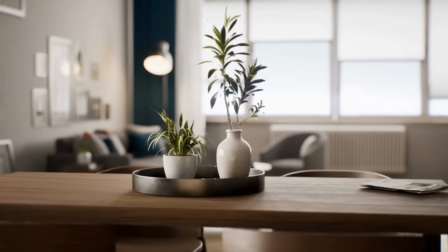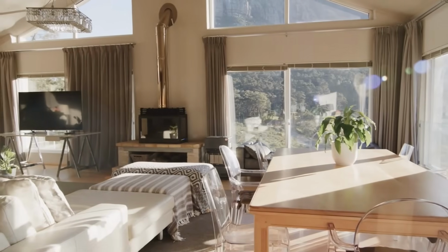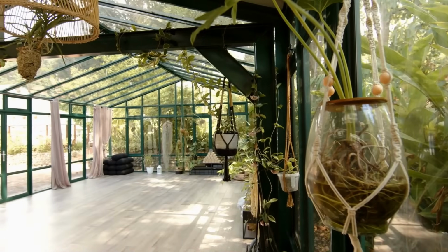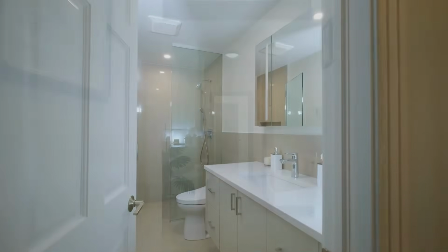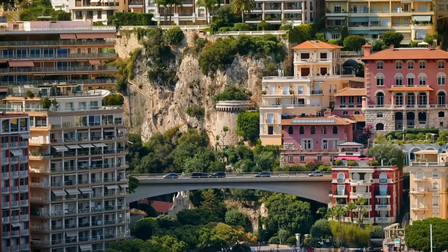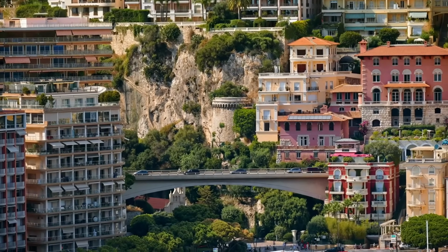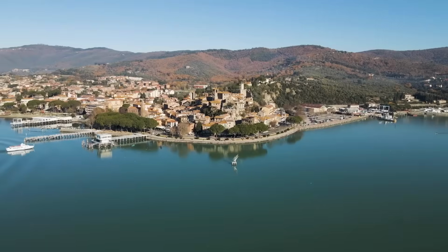I'll walk you through each property and explain exactly why I chose it. Whether you're looking for a move-in-ready home, or a peaceful getaway from the noise of modern life, there's something here that might speak to you. So if you're feeling called to a simpler, more authentic life, and want to own a piece of Italy without breaking the bank, stick around. I think you're going to love what I found. Let's dive in.